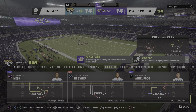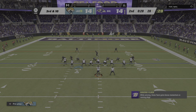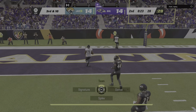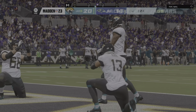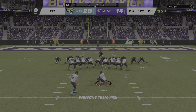Just his second incompletion so far. He's 8 for 10. I think he'll take 80%. There's no doubt that he will, but if you're the defensive play caller, you better circle what you just dialed up on your play sheet and come back to it because he just caused an incompletion. Touchdown, Jaguars! Zay Jones, two catches, two touchdowns here so far. And the Jaguars will take the lead here in the final minute of the first half.